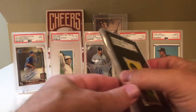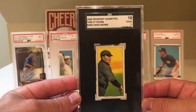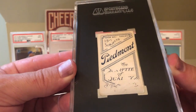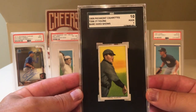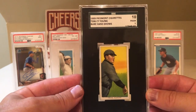And at number 31, this was another card that I bought at a card show. One of the nicest looking ones that you're going to see, and that's all because of the paper loss on the back. But still beautiful from the front, and it's Cy Young. So, bought at shows. So that is number 31 on my list.